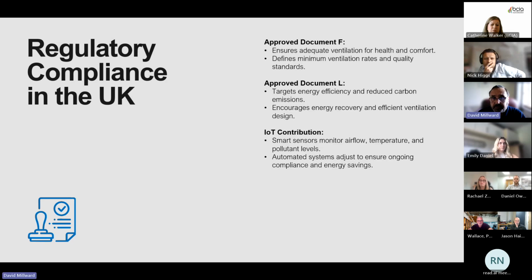So we align ourselves with regulations. Critical ones in the UK are Part F and Part L of the building regulations. Part F covers ventilation. Part L covers targets of efficiencies. Both also indicate the need for control. And again, those are just two UK common building regulations requirements, but we also cover regulatory needs across all continents where we're present.